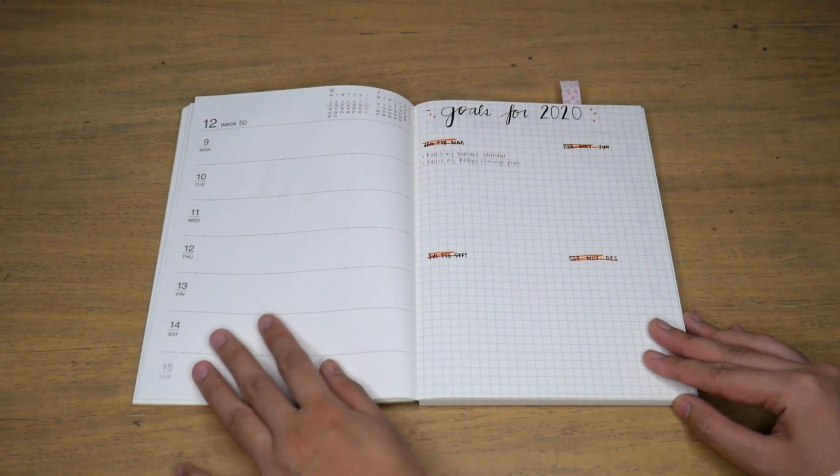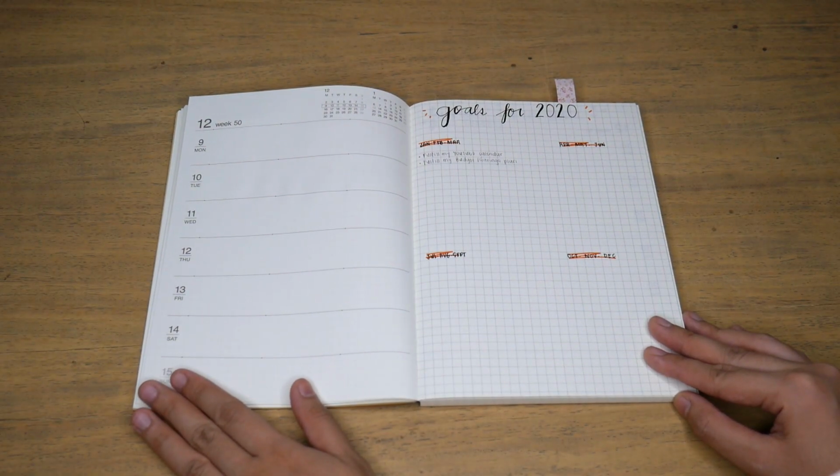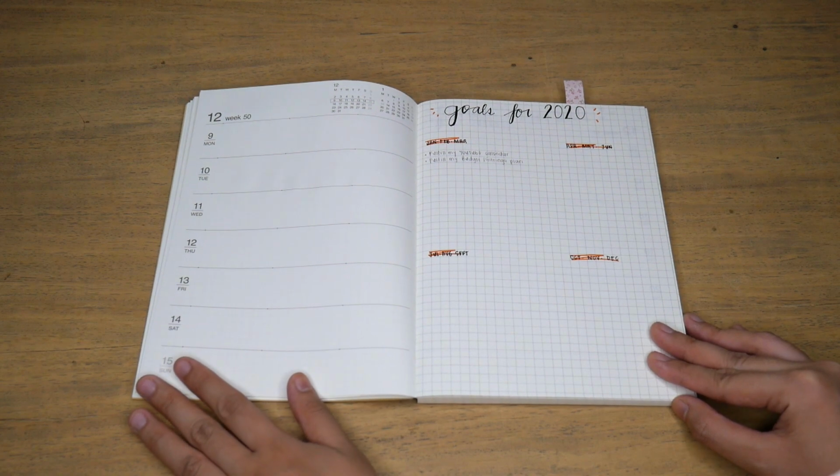Another thing that I put in my planner are my goals for 2020. And I think as compared to my previous years of planning my goals and resolutions for the year, I learned that it's best to divide your goals into quarters. So of course, there are 4 quarters in a year, and I feel like every quarter I should have at least a minimum of 3 goals and a maximum of 5. I don't really know how effective this is. Don't take my word for it because I'm only trying it out for this year as well.